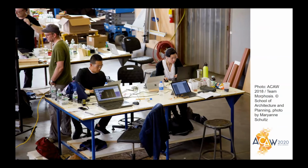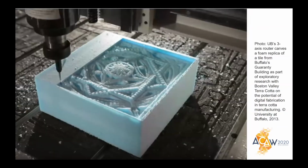Next slide. All of this work is not 5 years in, but actually 9 years in for the School of Architecture and Planning, when we began to explore the use of digital fabrication and its interface with the mold making process at Boston Valley Terracotta. So that partnership with industry at Boston Valley has been enormously important academically for us, I think, and productive for John and his team at Boston Valley Terracotta. Next slide, please.